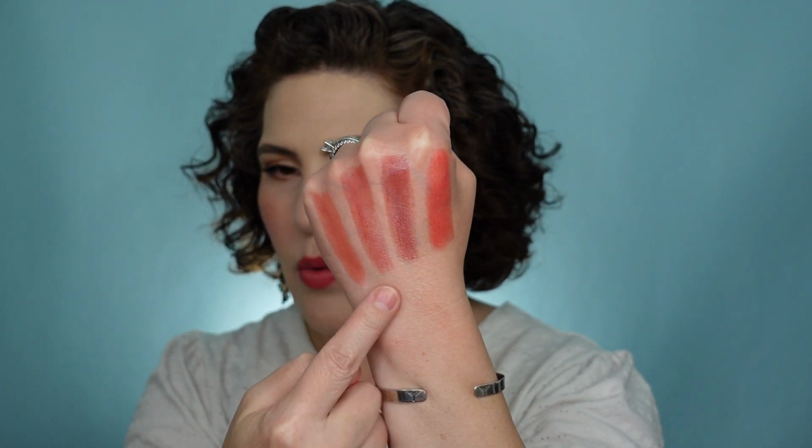Here are the swatches. We start out here with Kitten Mischief, then this is Spirited Away, this next shade is Painterly, and this is Atomic Cherry. If you're looking at these, you see how they catch the light? They're shiny. They definitely feel like a really hydrating balm, and you can see how sheer they are. So they will bring color to your lips, but they're not going to overpower anything.